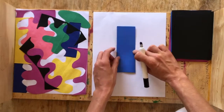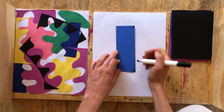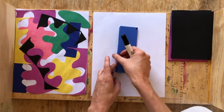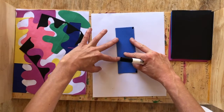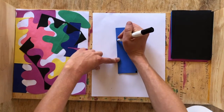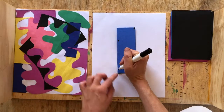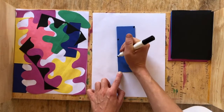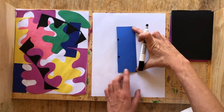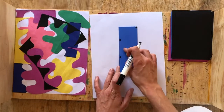So this is my side with the fold. I'm gonna make a dot at the top corner and a dot at the bottom corner. Then on the other side, the side that is not folded, I'm gonna make 2 dots, one that is further down from the top, right there, and then one that is a little bit above the bottom, right there. So we should have 2 dots on the side that's folded and 2 dots on the side that's not folded.